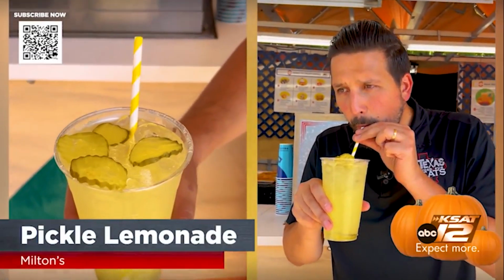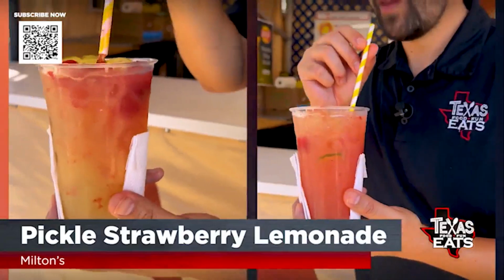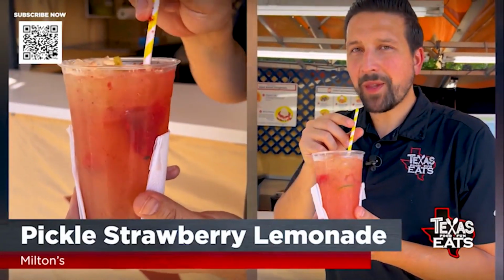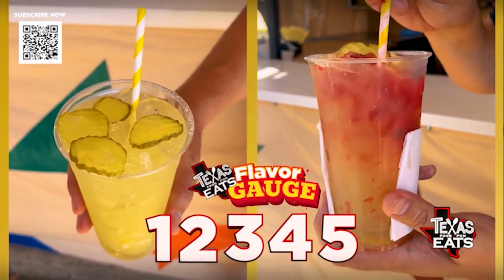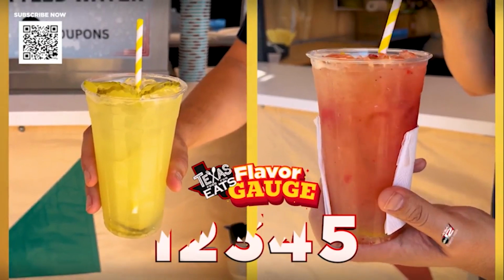Over at Milton's, we got Pickle Lemonade. Absolutely amazing. Add some strawberry puree and oh my goodness. This item gets 4 bites on the flavor gauge.